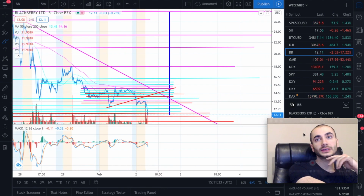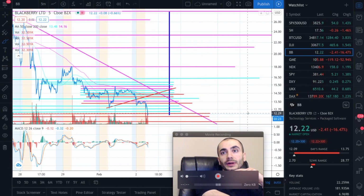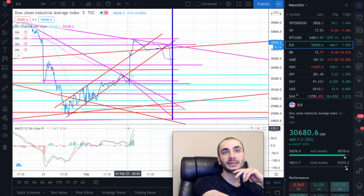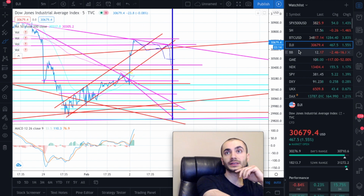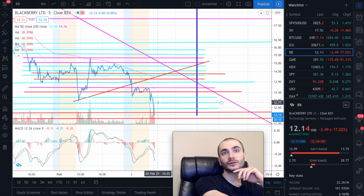Now for BlackBerry, it's not really that great. I should have probably, by the way, shown the Dow Jones, this is where we're at, etc. Whoops. Right there, so that you can see. Plus, it's looking pretty good. The MACD line is in the positive, so that is good. Now, in terms of BlackBerry, right now we're looking at 12.14.